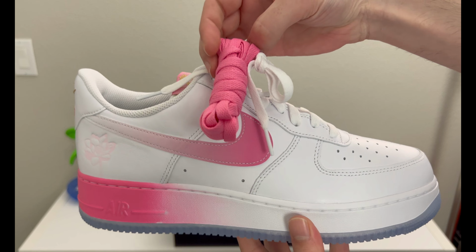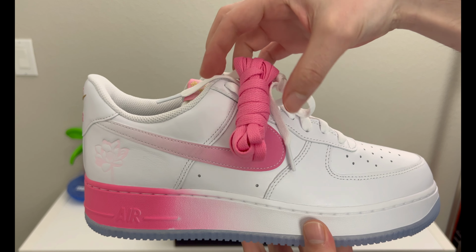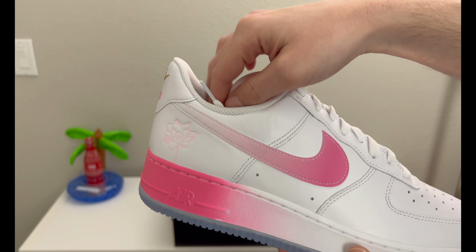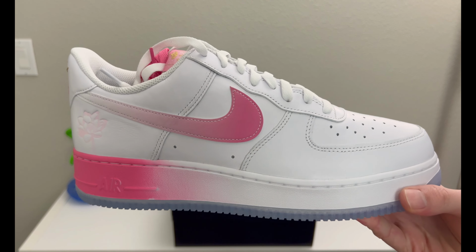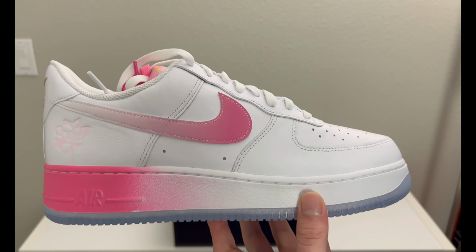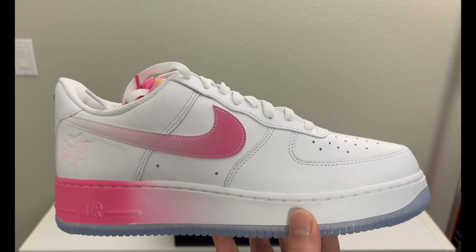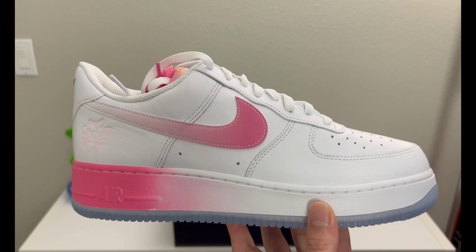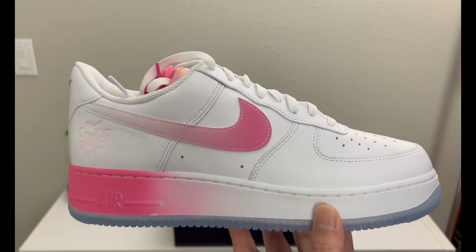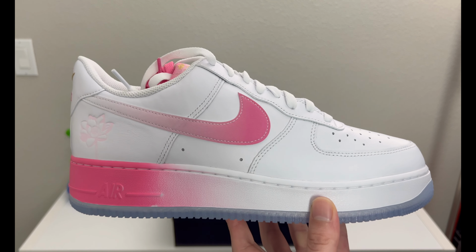So real quick, you do get an extra pair of pink laces tied on right there to match the color hue and the gradient pink theme you have going on. And this sneaker is actually inspired by San Francisco's Chinatown. They are nicknamed the Golden Mountain. And Chinatown is actually in San Francisco, the oldest Chinatown in the United States. It was, I believe, established in 1848, that area.